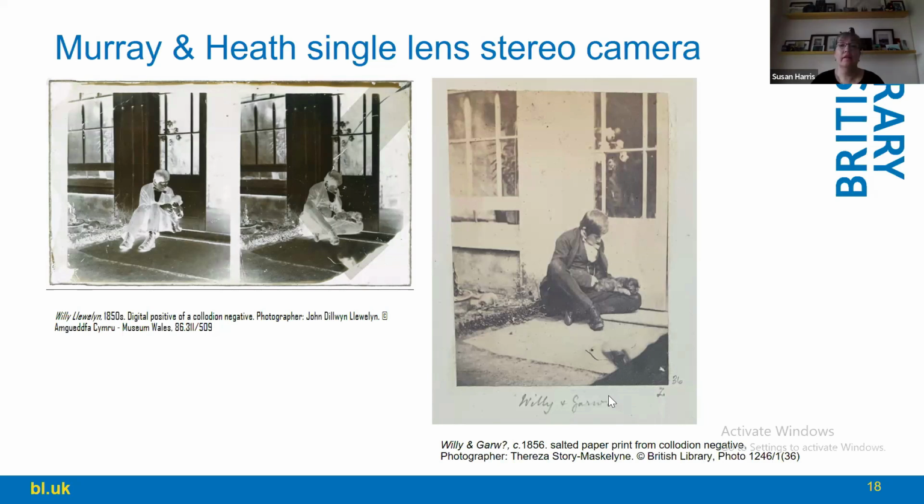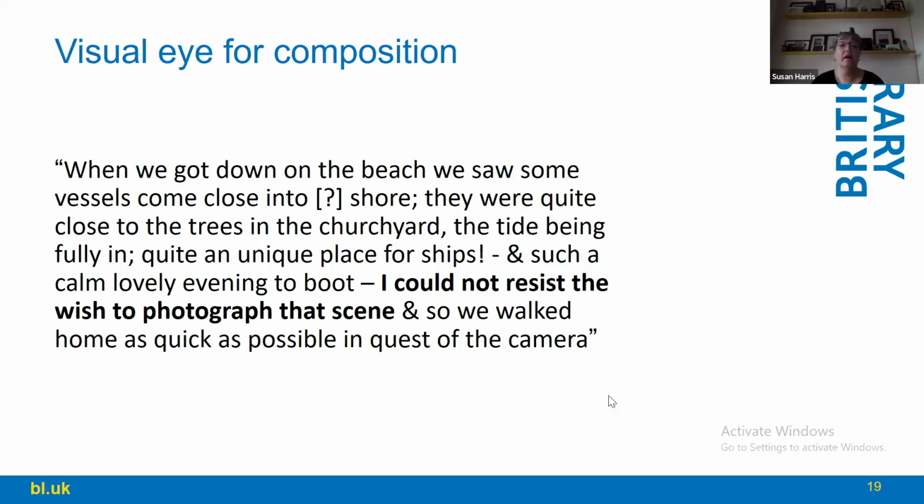She said with the camera, "I tend to work hard with it so as to get some pictures worthy of it." She definitely had a visual eye for composition.